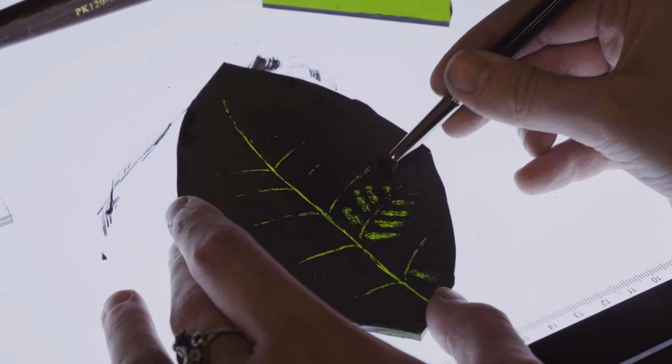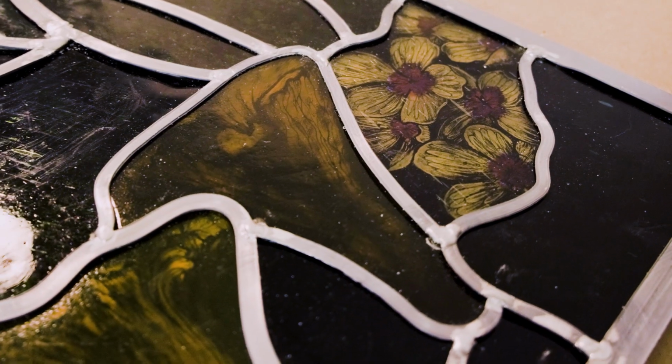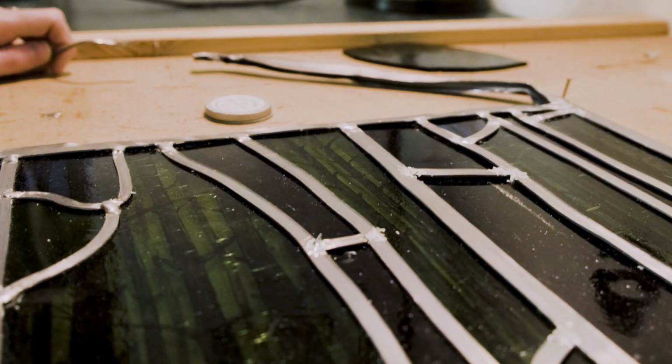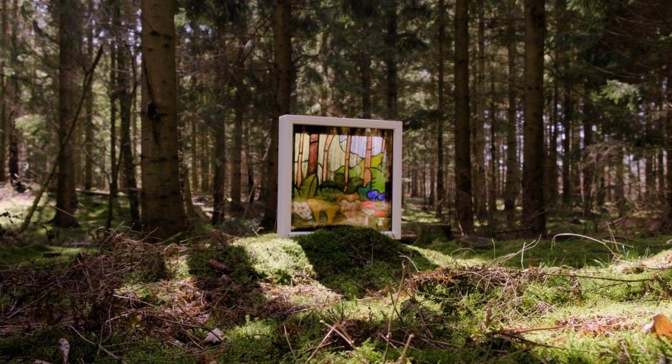Once all the pieces have come out of the kiln, I'm then ready to lead them up. Lead is a very soft metal that I use to bend around the edges of the pieces, creating like a giant jigsaw puzzle. And once I've managed to get all the pieces in, I solder all of the joints. Then I cement the whole piece just to make it watertight and extra strong. And then I have a window.